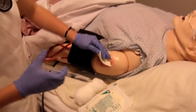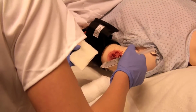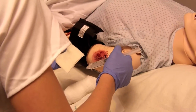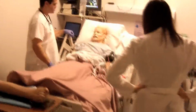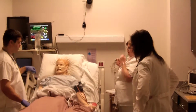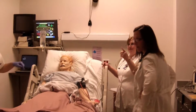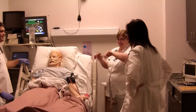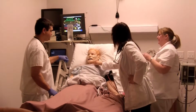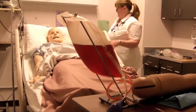The students love simulation, and they want to do more of that because it is so much more like real life. It's different than teaching in a classroom setting. They can pull it all together there. So what they've learned in their individual pharmacology class, or in a class on medical surgical nursing or physical assessment, in the sim lab, that's all integrated into the learning environment. So it's really a time when they can pull it all together.